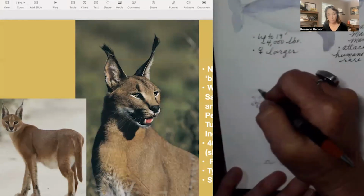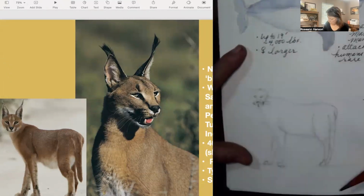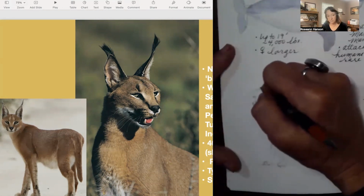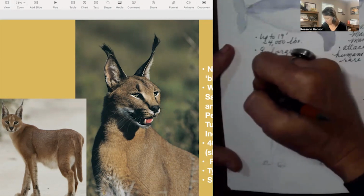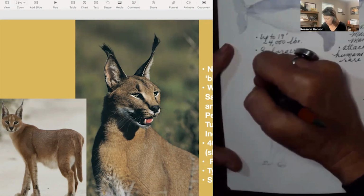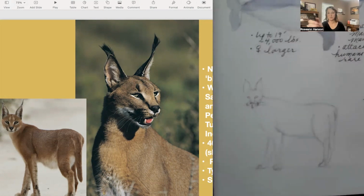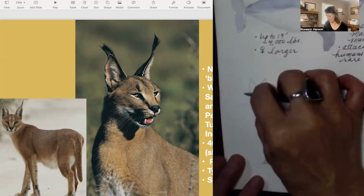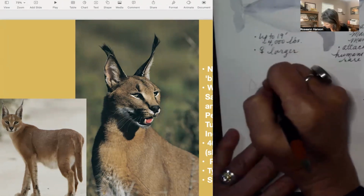And then the most important thing, I think that's a little too close together, but I can fix that in a moment, is to get these ears. They're fairly widely spaced, so watch your proportions. And check the proportions again. Okay, that ear is the same height as the width of the head. So almost. There's a little bit more.